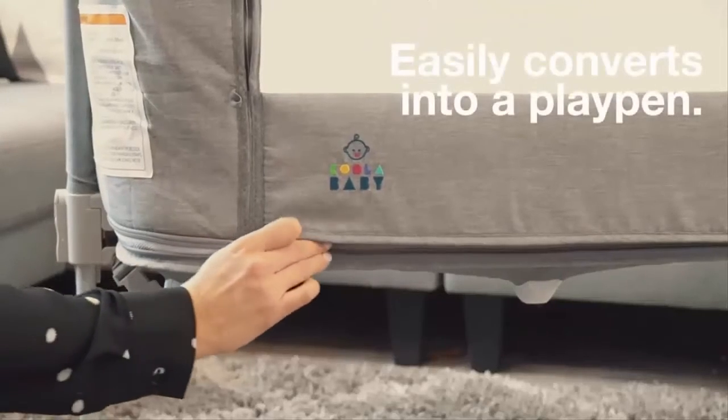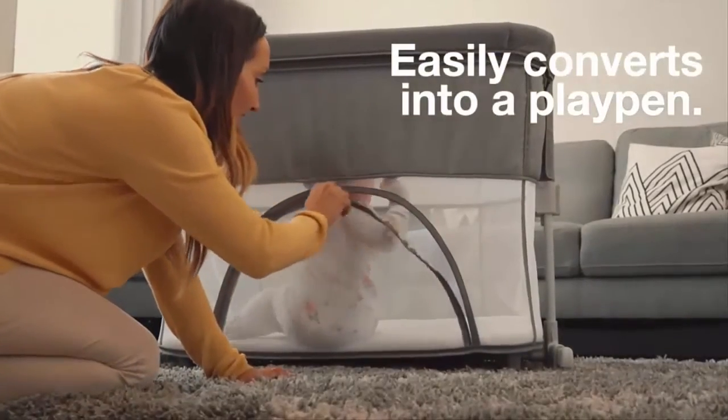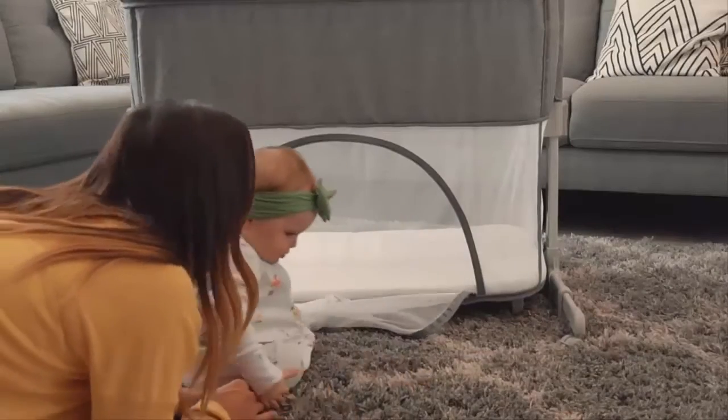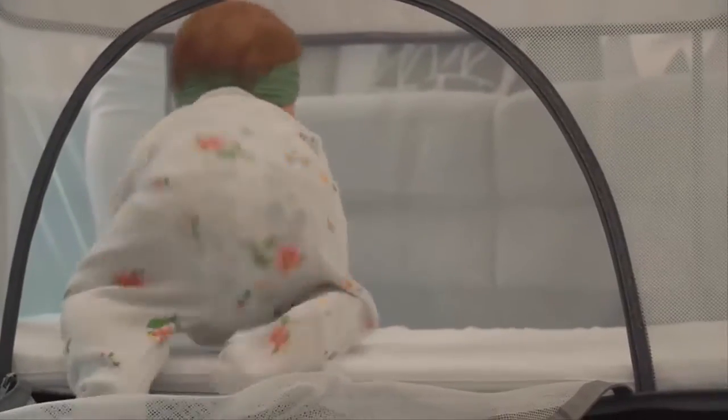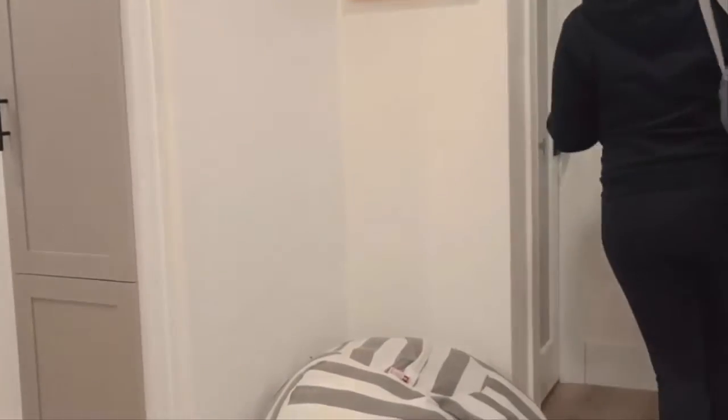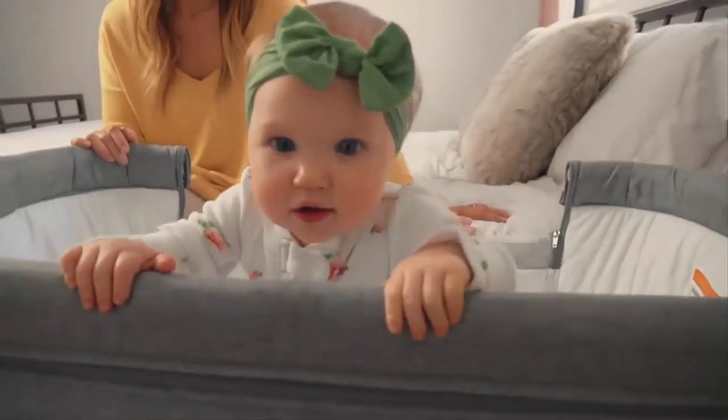Our bassinet easily converts into a playpen, giving your baby a safe place to play or rest. When needed, this bassinet easily packs up in a convenient carrying case to take along with you. The Kula Baby Bedside Sleeper.